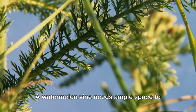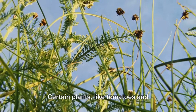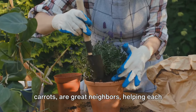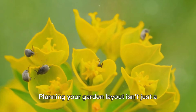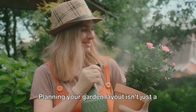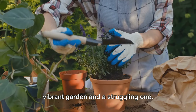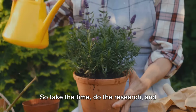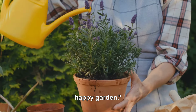A watermelon vine needs ample space to spread out, and if it's cramped, it could suffocate its neighbors. Certain plants, like tomatoes and carrots, are great neighbors, helping each other grow, while others, like potatoes and carrots, compete for nutrients. Planning your garden layout isn't just a suggestion, it's a necessity. It's the difference between a thriving, vibrant garden and a struggling one. So take the time, do the research, and plan your garden with care. Remember, a well-planned garden is a happy garden.